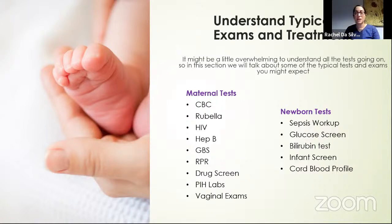You have a right to know what is being done, why it is being done, and what will happen if, for whatever reason, it comes out of range. So especially if you're having treatments, keep that in mind. If you're having tests done, you can ask: what is this test for? What's the normal range? What happens if it's in the abnormal range? Keep that in mind.